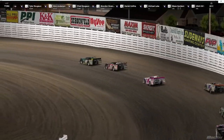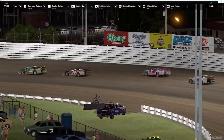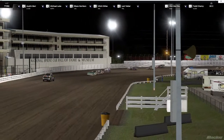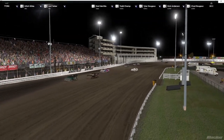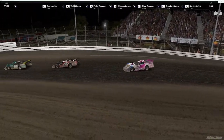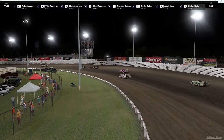Hang on, we're not going green, not going back green. Out on track as the green has been extended once again. Crazy thing about this is with the amount of cars left and the amount of laps left, is Michael Lake going to make it to the lead? I don't know that, but is Michael Lake going to make it up to third or fourth? Very well could happen.